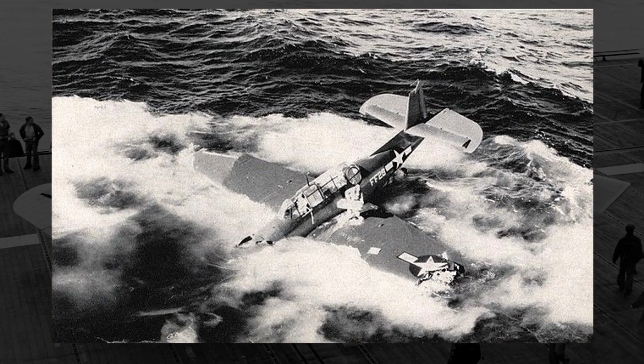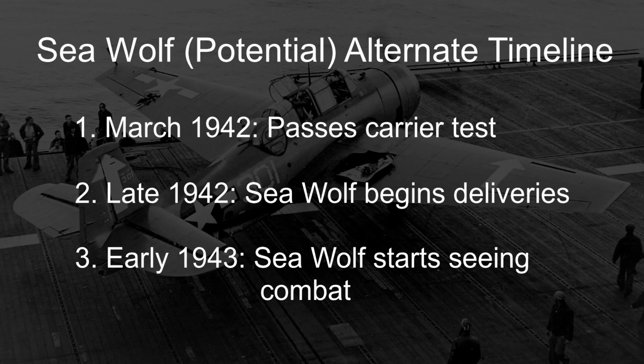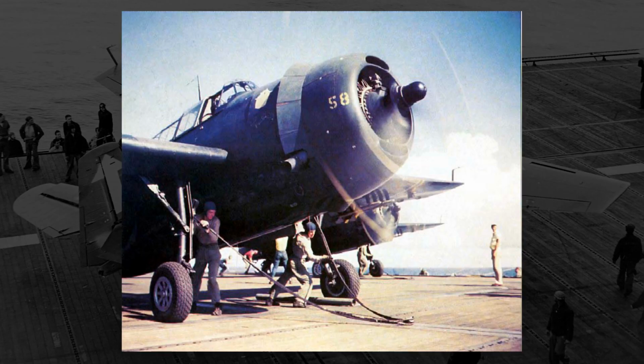Let's assume that the Sea Wolf passed its carrier test back in March 1942. It would likely be the end of the year that they would start appearing in arsenals, and a bit longer after that they would start seeing combat. So let's say early 1943. Again, by this time, the Avenger was improving and performing pretty capably, so there wasn't much of a need for an improved torpedo bomber even then. Even if the Sea Wolf was an improvement, was it really worth it?